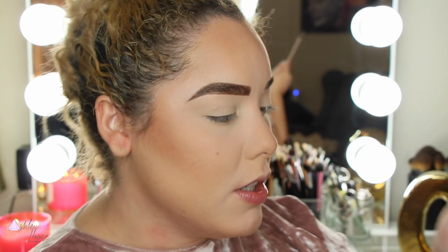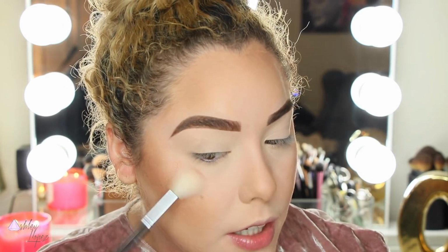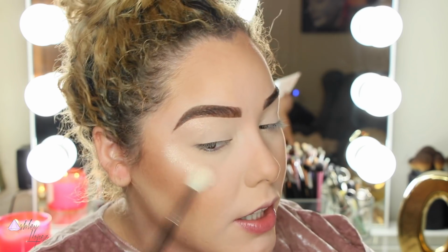But this kit is beautiful. The formula is so nice. Most of the time I mix these two because I like them together. They're my favorite shades. And I'll go ahead and apply that. Do you see that glow? Nicole killed it on this.